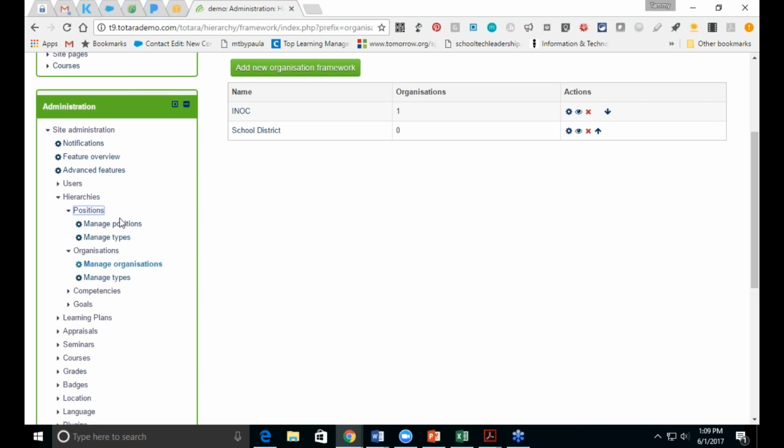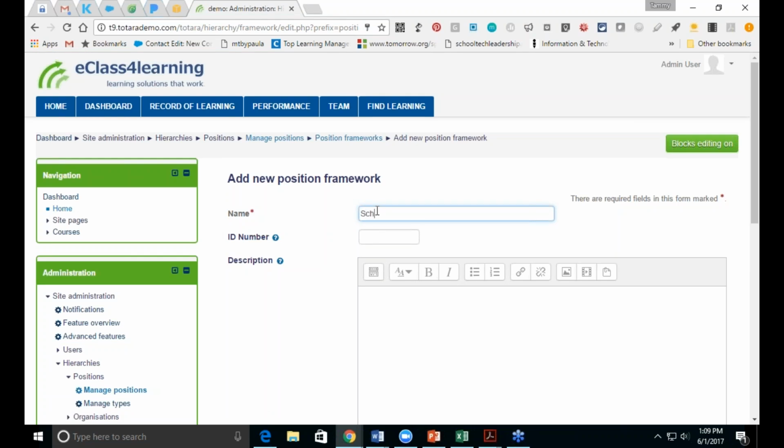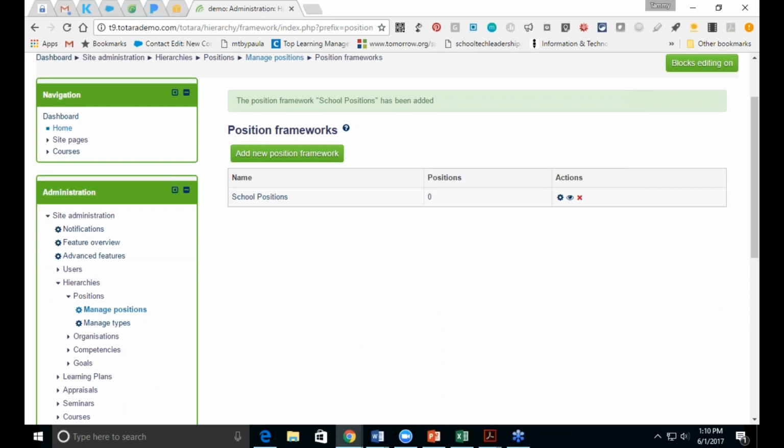Another one that you can have, so not only does a person have maybe a department or a location that they work, but they probably have a position. And so same thing, you can have school positions, I'll put, and you can have multiple frameworks. I do have some clients that have that for various reasons. So let's say we have a district administrator, school administrator, and a teacher. Okay. So now I could pull out a compliance training and push it out to all teachers, let's say, or get a report about all teachers. So the more that you set up these groups, the more that you'll have to choose from when creating a program or a certification and how to push it out.